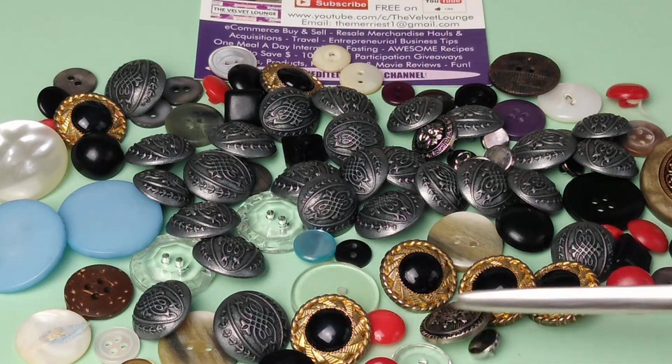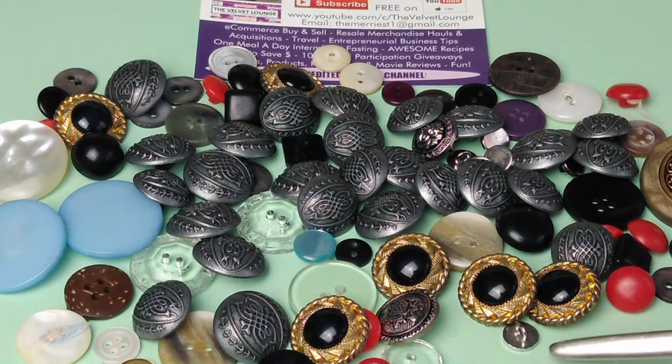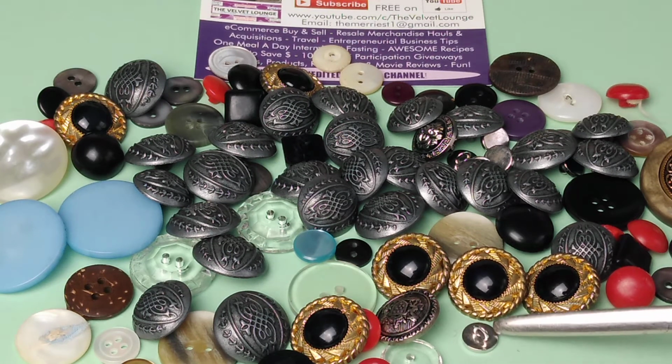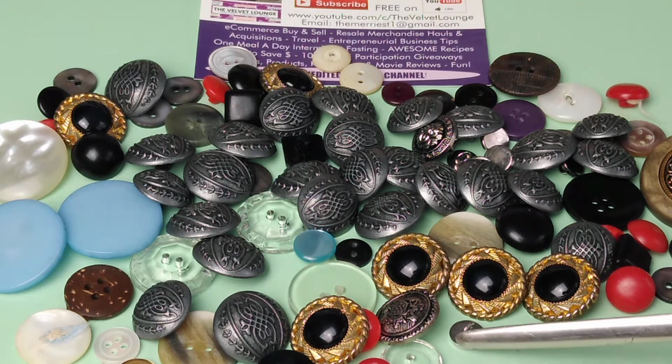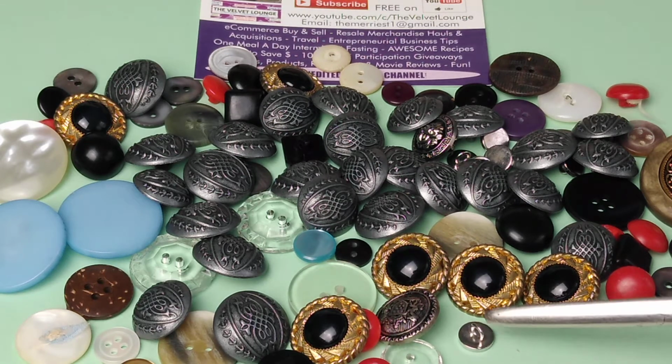And they have like the pin back shank on them. These are older buttons from something that I actually bought a long time ago to mine the material from. And I never did, but now I did it. And you could see that nice little fine shank on it. I love those types of shanks.